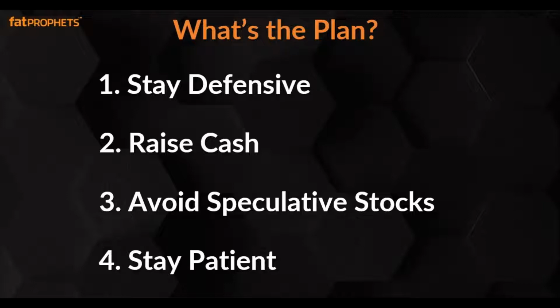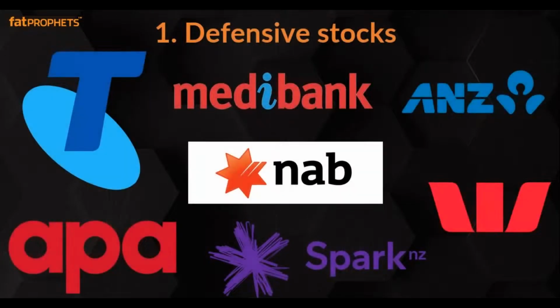Second is raise cash levels. Certainly need cash to buy some new opportunities when they become cheaper and available in a few months from now. We're expecting that. Third is avoid speculative stocks, which are certainly getting slammed in the market. And fourth and final is have lots of patience. And we can't stress that one enough. Patience is very, very important. So, Colin, over to you.